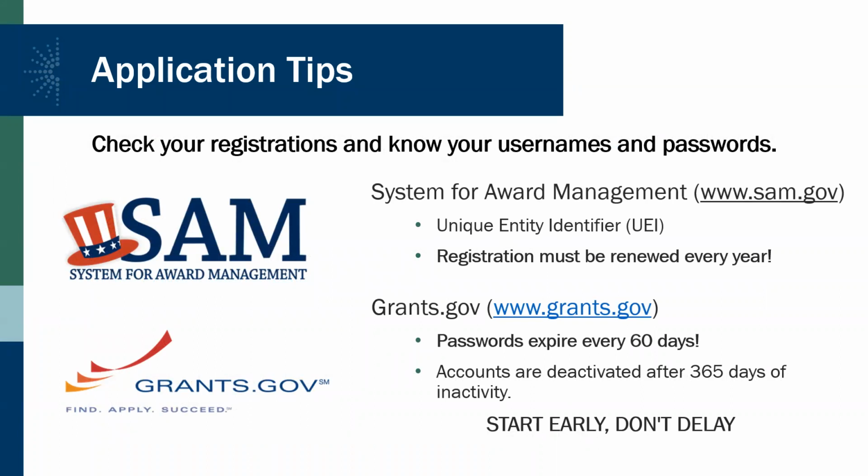It's important that you get your application submitted online through grants.gov before the deadline. IMLS does not accept applications by mail or email. In order to register with grants.gov, you must have an active SAM.gov registration and unique entity identifier number.